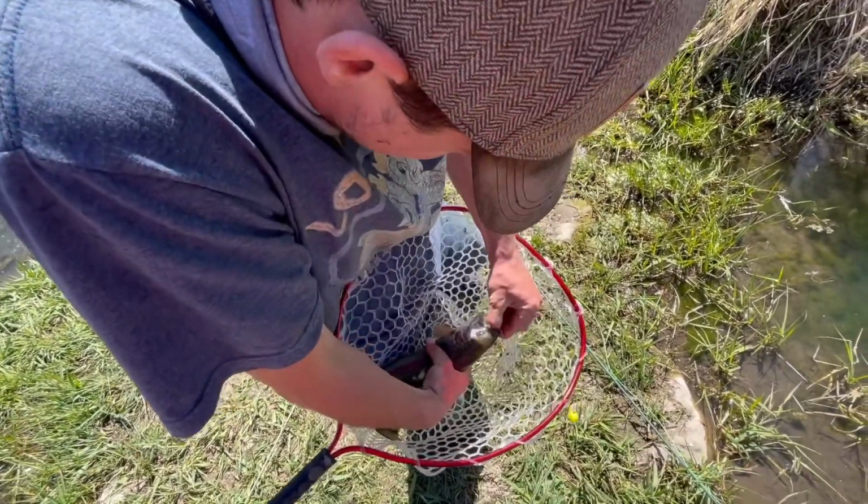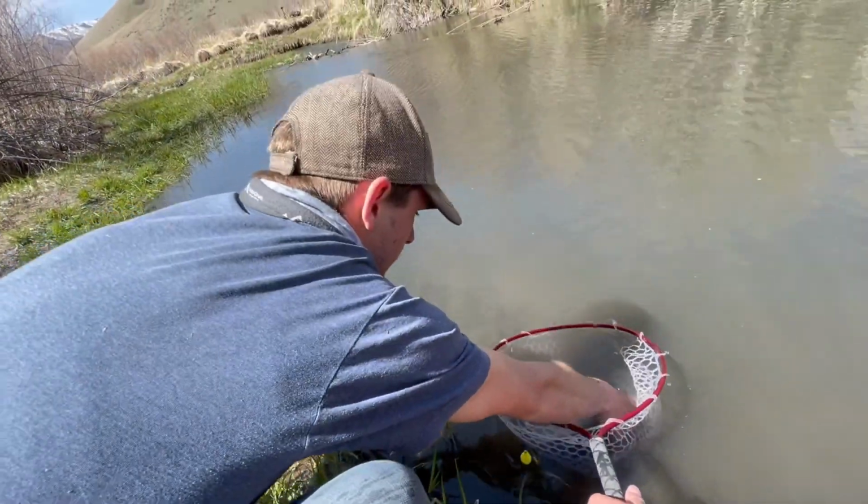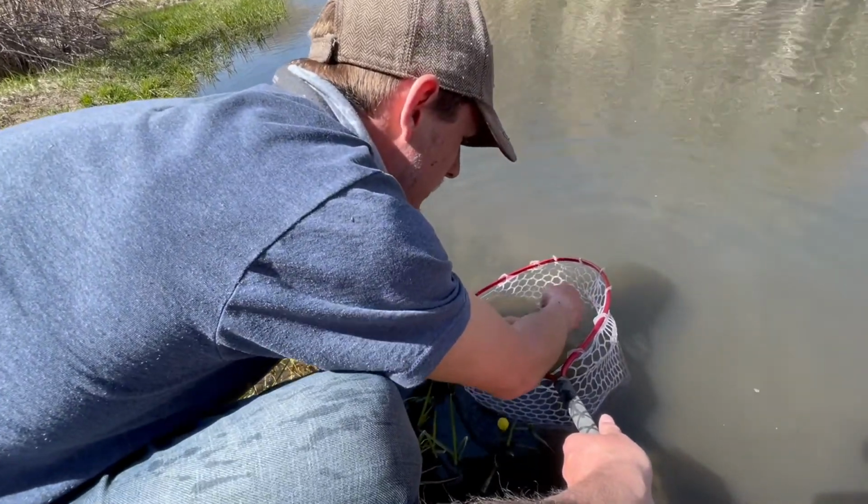Yeah, that's a nice one. Yeah, he smacked that thing, dude. He was like tap, tap, tap, tap, and then just. Nice. It's got good color too. All these rainbows, some of these have really nice color.